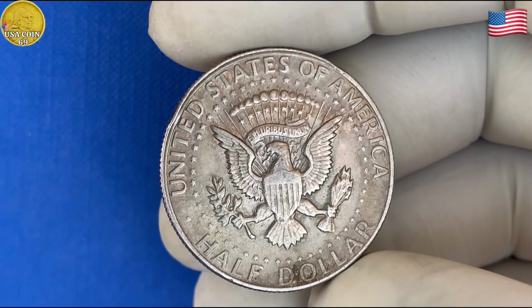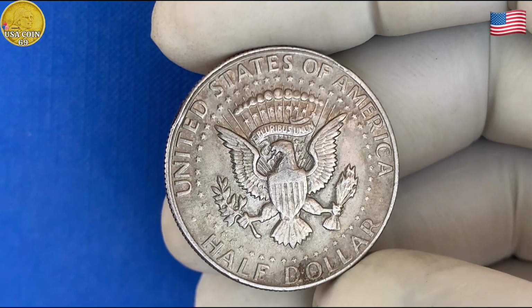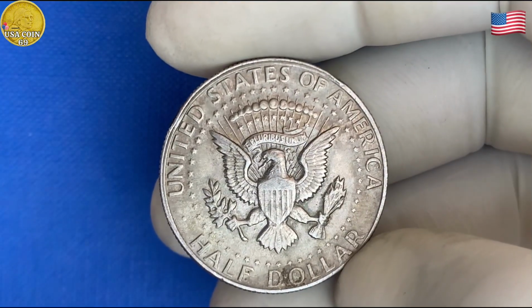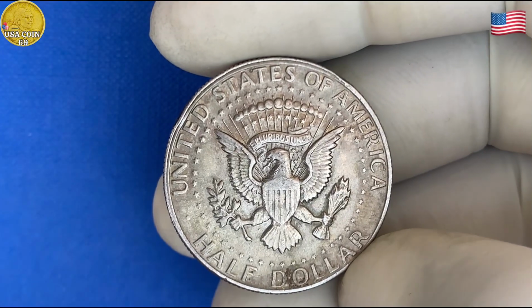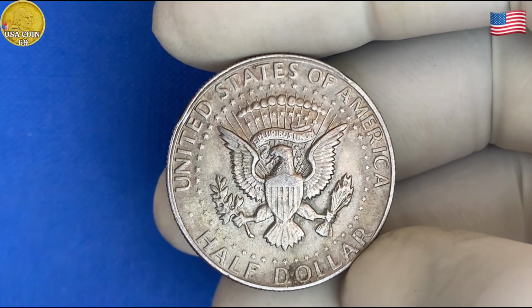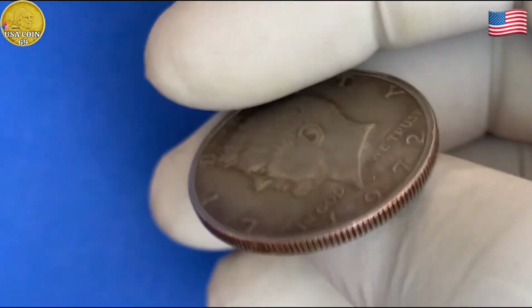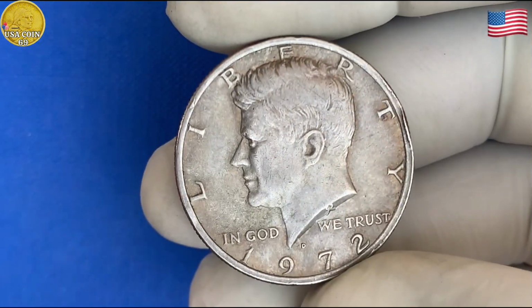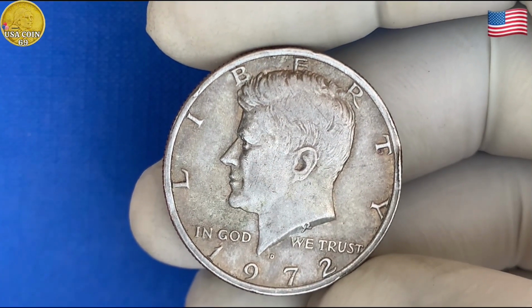By 1972, the Kennedy half dollar had become a coin that was primarily reserved for collectors rather than for everyday transactions. The change in composition didn't affect the appearance of the coin, but the public's relationship with it had shifted. For most Americans, the Kennedy half dollar was no longer something they would come across in their pocket change. Instead, it had become a coin largely produced in limited runs for collectors, or for special sets that were issued by the U.S.